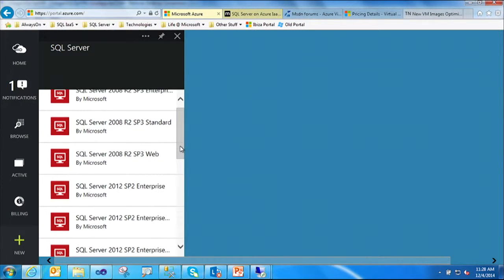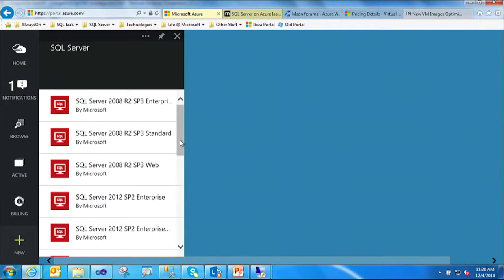And this is the gallery that you would see through the management portal. It's the current portal now, and you're looking at this right now through the preview portal. Exactly. So you can access it through the original portal or the preview portal, and likewise through PowerShell if you wanted to. Absolutely. Correct.